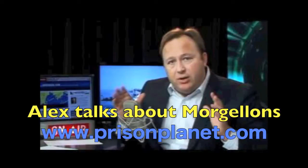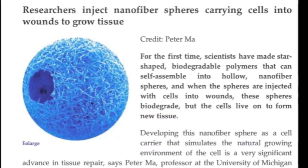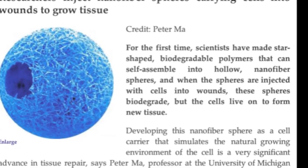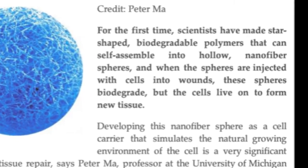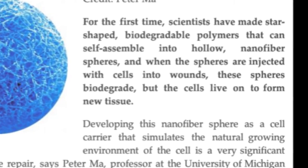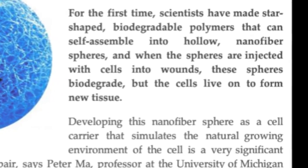Article out of Science Newsline. University of Michigan has put this report out. Researchers inject nanofiber spheres carrying cells into wounds to grow tissue.